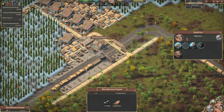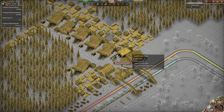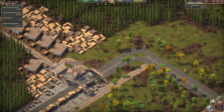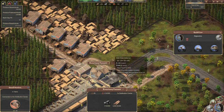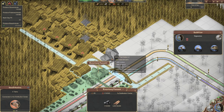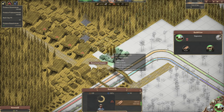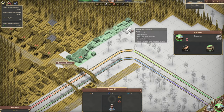Bring that out there, that out there, and one of these guys. Alright, put down another. Someone's too close to one. B. So I was trying to build the thing that I have selected in my hand. Okay, how about if I build you? Alright, there we go. Okay, we can build some storage over the back.